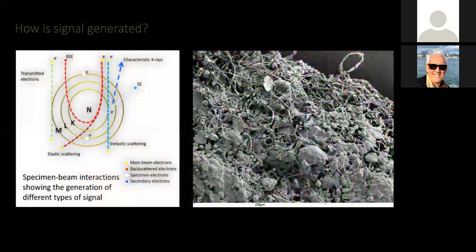EDS operates within transmission and scanning electron microscopes, and it detects X-rays emitted from the sample by measuring the energy of characteristic X-rays. And we can identify which elements are present in the sample. My knowledge of the technology is limited, and so I'm using this slide of Louise's and her little explanation to explain what's happening.